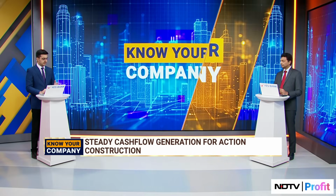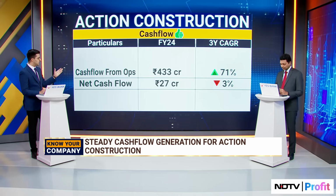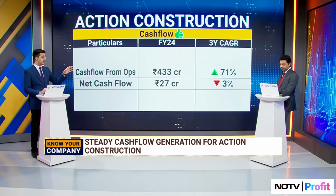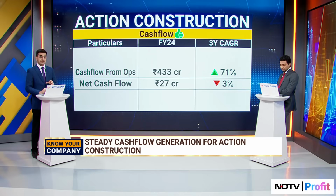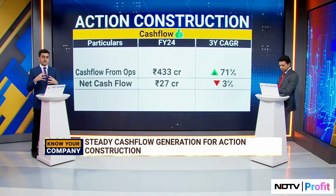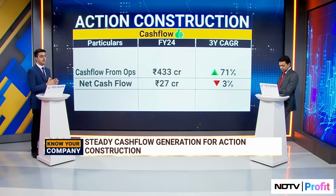We spoke about the income statement growing at a very steady pace, and that's reflected in the cash flow from operations as well. It has come in at 433 crores in FY24, and that's grown at a steady CAGR of 71% over the last 3 years. That's been one of the key positive aspects about this company: while the revenue has been growing, it has firmly focused on the cash flows as well, and that's reflected in the numbers.